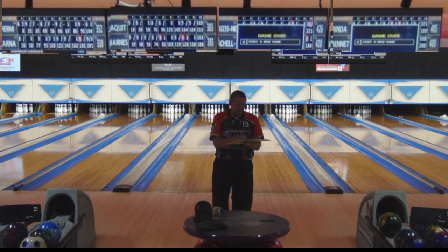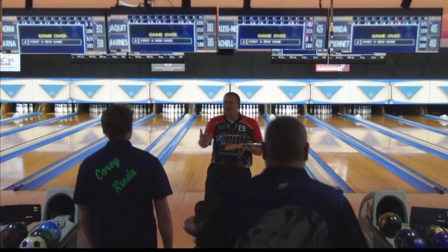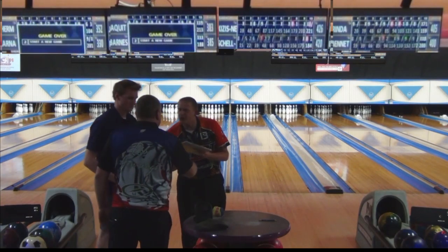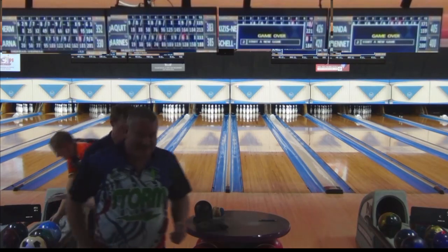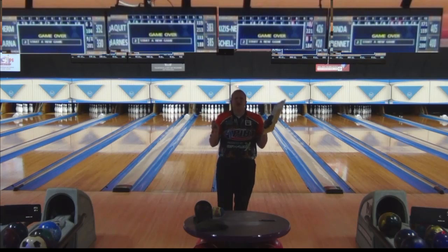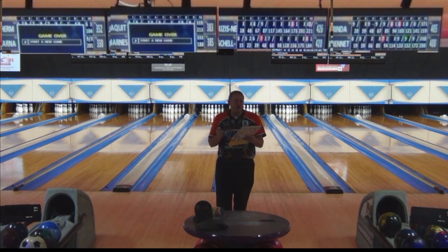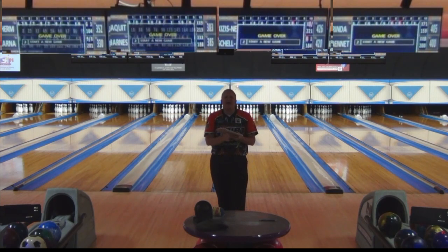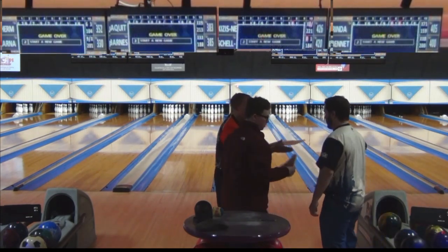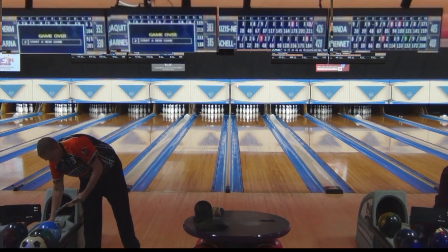Corey Rinda, Rob Jennings. $75 scholarship for Corey, $75 cash for Rob for their 4th place finish. Our third place finishers in the scratch division. Youth bowler getting a $75 scholarship and award, $75 payout goes to Colby Bennett and Cody Shoemaker. Bennett and Shoemaker, 3rd place today, both of them receiving $75. Scholarship for Colby. Cash for Shoemaker.